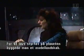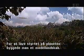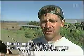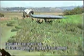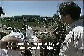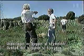To achieve the crash on an alien planet, the effects team constructed one of the largest landscape miniatures ever built. This has to look really big. So of course we want to build the model as big as possible. It's 100 feet long by 40 feet wide. We started with a basic substructure of plywood. Over that we sculpted these foam mountains.